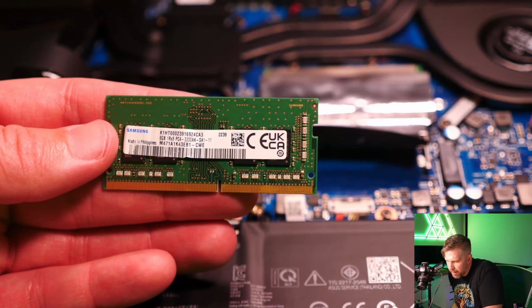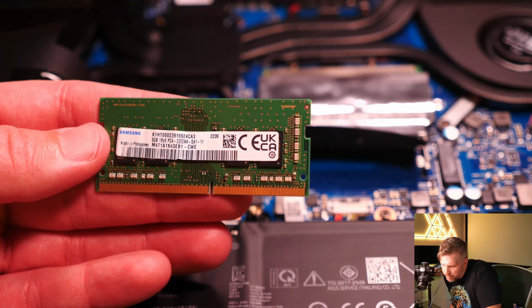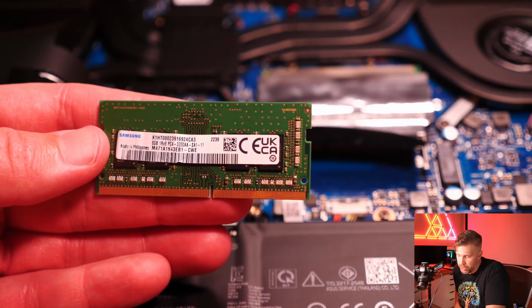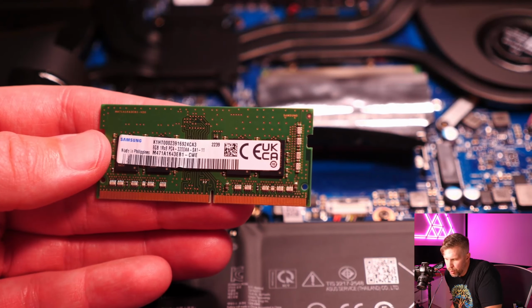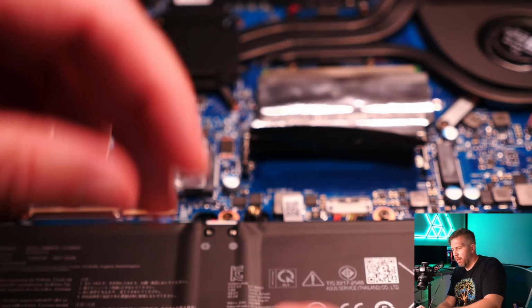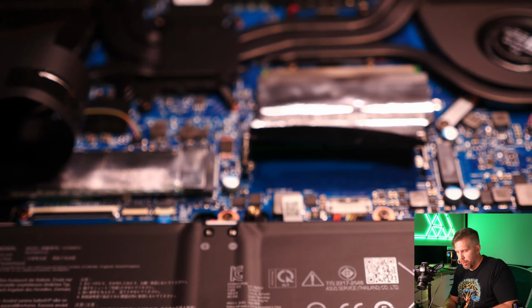So we got a Samsung made in the Philippines, 8 gig 1RX8, which is faster memory, which I like that. DDR4 3200. So it is a double-sided memory that should provide a bit above average memory performance.